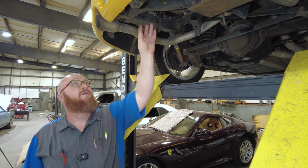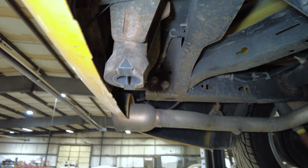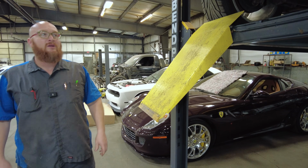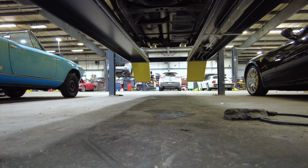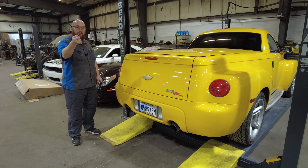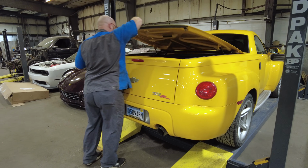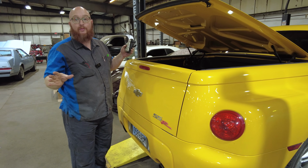It does have ability to have a tow hitch setup. There's a little connector there. You can tow something with it, but I just don't know if I would buy this truck for that. Let's get this thing back on the ground and take a look at this ABS problem. So if you're looking at buying one of these, remember, when that fails, you're in trouble. And also, if you're looking at buying one, make sure that works before you buy it.